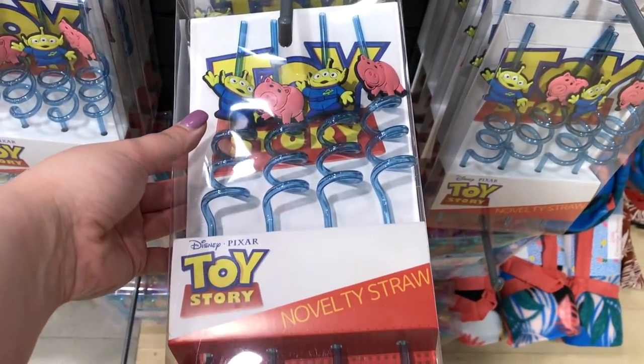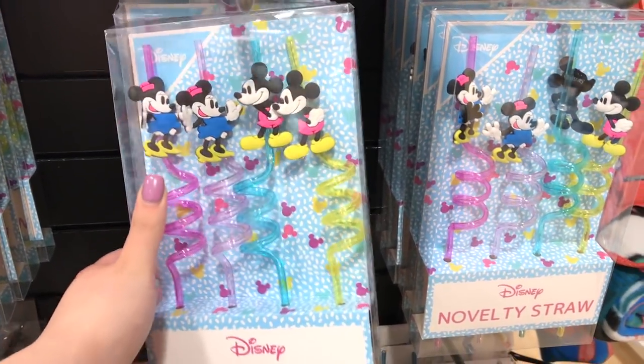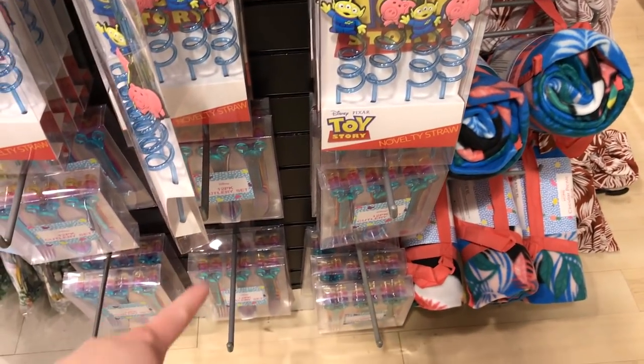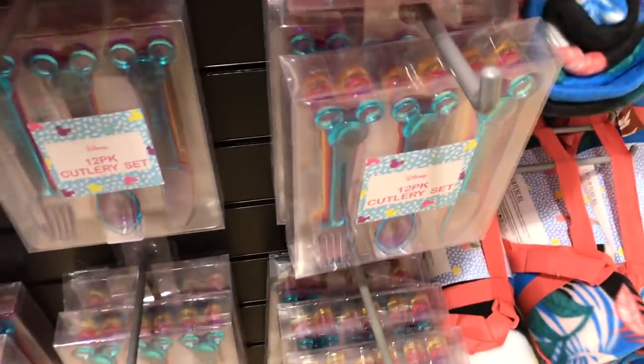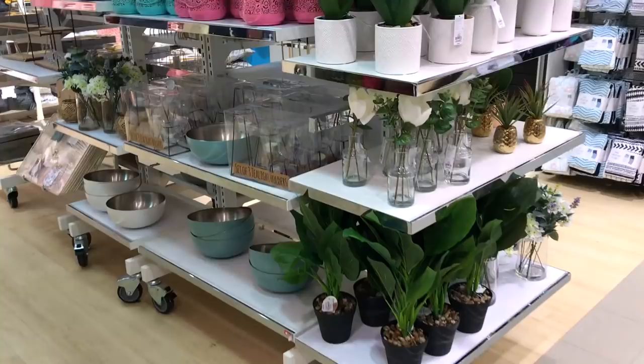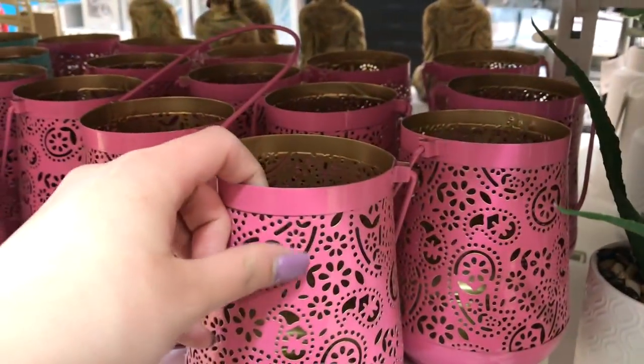Toy Story straws. And then you've got Mickey Mouse ones. Oh, Mickey Mouse and Minnie Mouse ones. Oh, they're nice. They've got cutlery sets as well with the ears on. Yeah, but they're a good idea for kids though, aren't they? One pot, don't add water. I'm surprised you haven't got a planter like that to put stuff in.